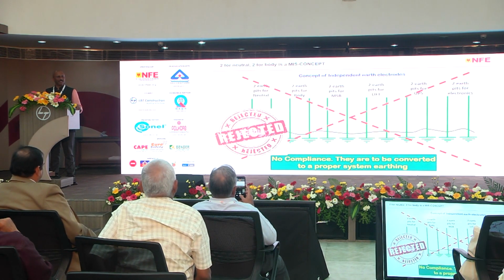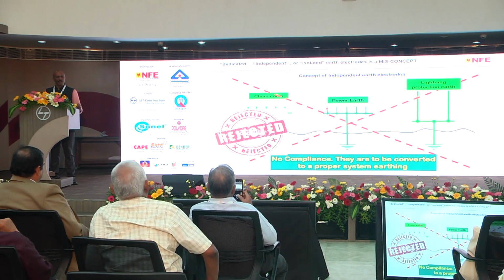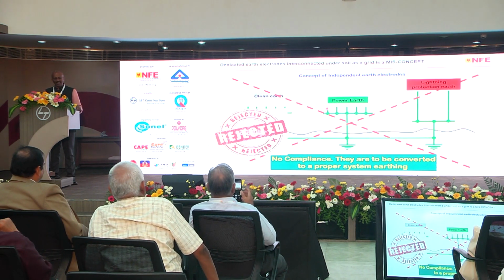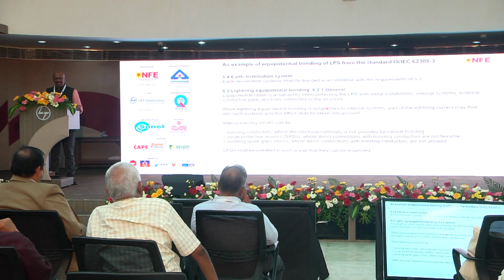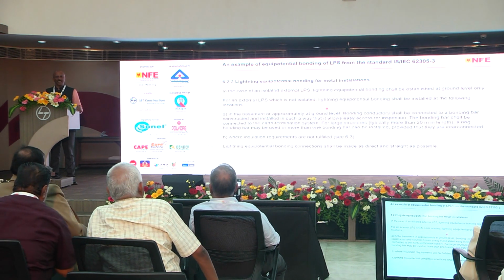If you make this, you get a red seal. If you make like this, you get a red seal, because these are very specifically written. This is also a red seal. This is the good one. Then sometimes the customer asks for lightning protection with separate earth. Of course, these clauses are already included and you also get a red seal.